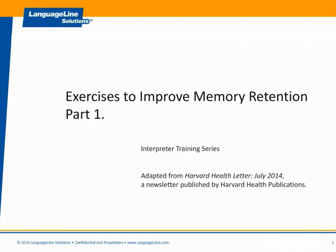Exercises to improve memory retention. The ability to recall information that you have learned is critical for all new interpreters at LanguageLine Solutions. Your initial learning curve is steep, and you will be exposed to large quantities of new material.